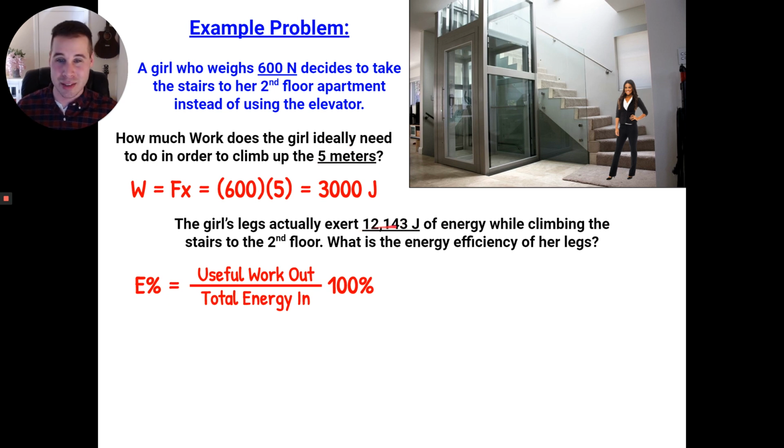I'm getting the sense that this larger number is the one that should go on the bottom, and that this 3,000 is the number that should go on top, because the thing that she's going to accomplish at the end of the day is getting her body up higher than it was before, and her body will have this much more energy in it. She'll have done this much work.